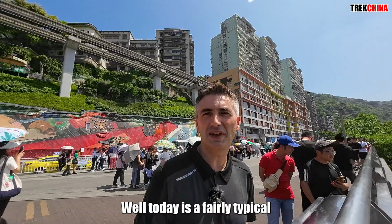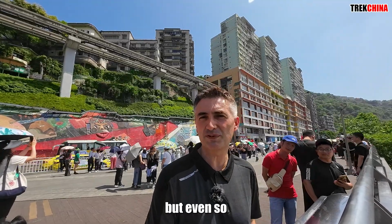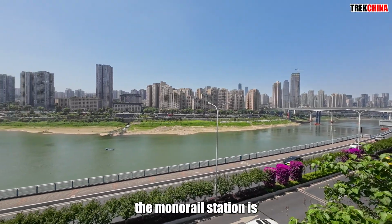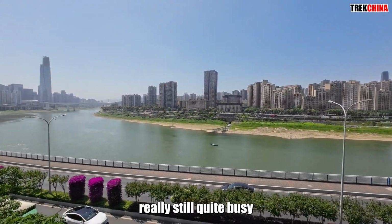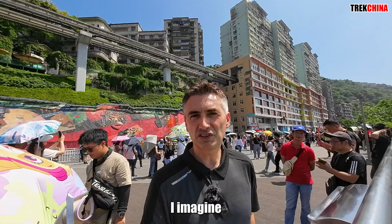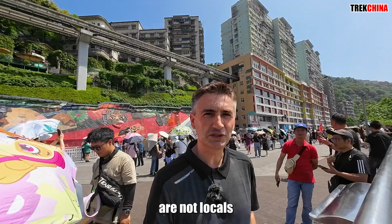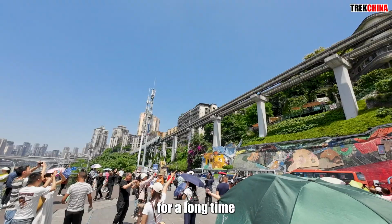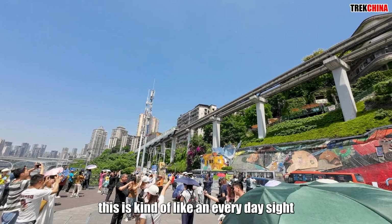Well, today is a fairly typical midweek afternoon, but even so, this little viewing platform they've got here below the monorail station is really still quite busy, so you can imagine what this place would be like on a national holiday. I imagine a lot of these people behind me are not locals, because if you're somebody like me who has lived in the city for a long time, this is kind of like an everyday sight.